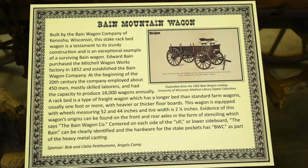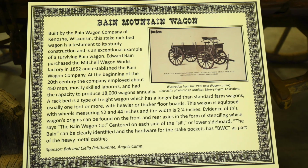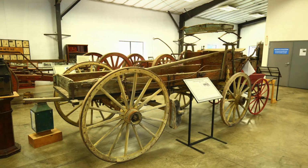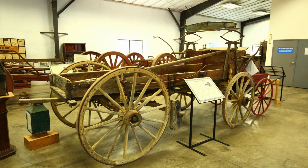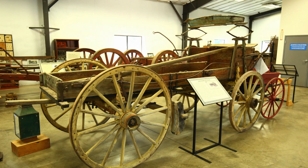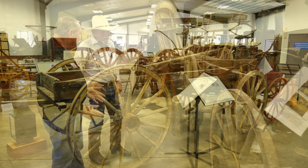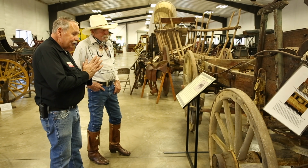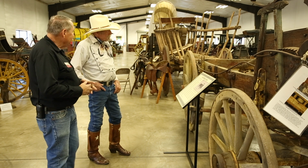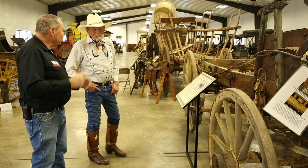Now, I know it's called a mountain wagon, but it's actually a California rack wagon. This used to sit in the pole barn down below, just squeezed in between a couple other wagons. One day this gentleman came through and he's looking, and all of a sudden he just came unglued. He was really excited.